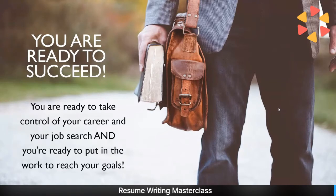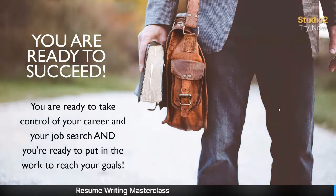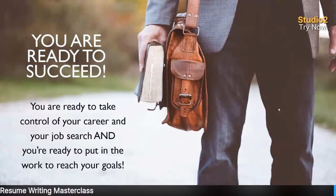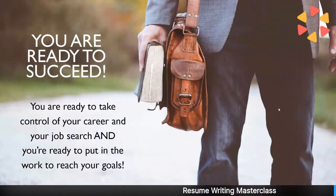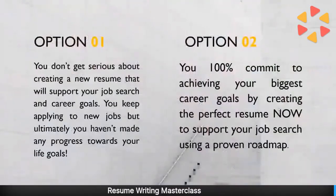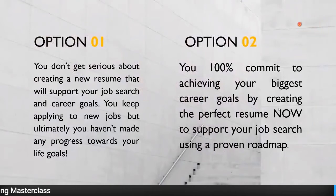But I also think one thing that made you really show up today for this class is that you're definitely ready to succeed. I think that you're here today, you're ready to take control of your career, your job search, and you're ready to really put in the work to get to the next level in your career. I really believe that because if not, you wouldn't have spent 45 minutes with me already, right? It's important.